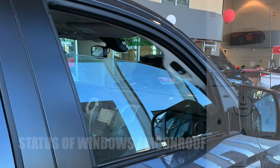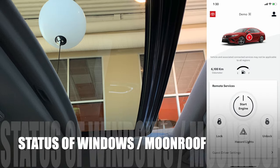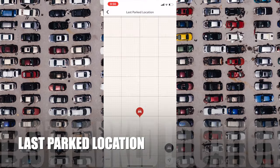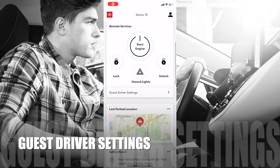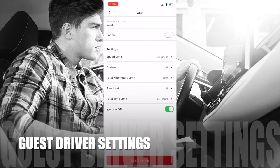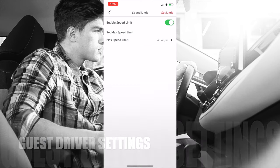Check and see if windows or the moonroof is closed or open even when your vehicle is not in sight. It allows you to quickly and easily find your vehicle in an uncovered parking lot. It allows you to set the conditions for a guest driver and be informed via notification if any are violated, including maximum speed, maximum kilometers, distance from a location, and many more.